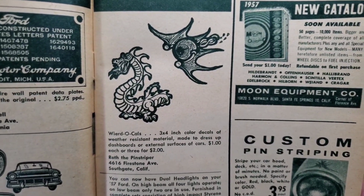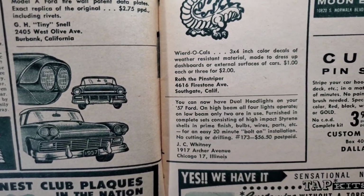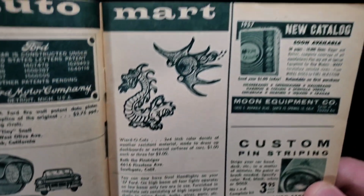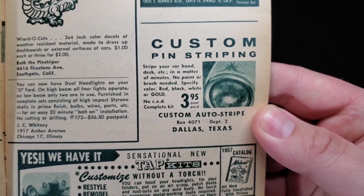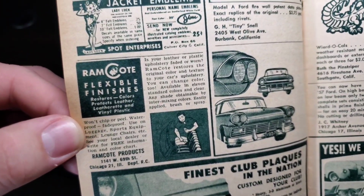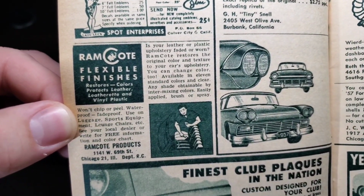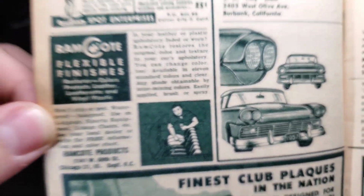Roth the pinstriper. And down here we got quads for your '57 from J.C. Whitney. Of course, we got other good advertising. Moon equipment, custom auto stripe, tap kits, club plaques, ram coat, flexible finishes, restores colors, protects leather. So he's painting away a new front seat, jacket emblems.